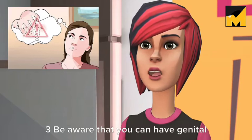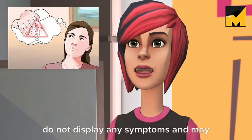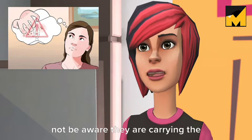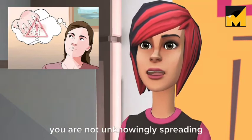3. Be aware that you can have genital warts and experience no symptoms. Some people who contract this STI do not display any symptoms and may not be aware they are carrying the disease. This is why it is important to get tested regularly for STIs to ensure you are not unknowingly spreading genital warts.